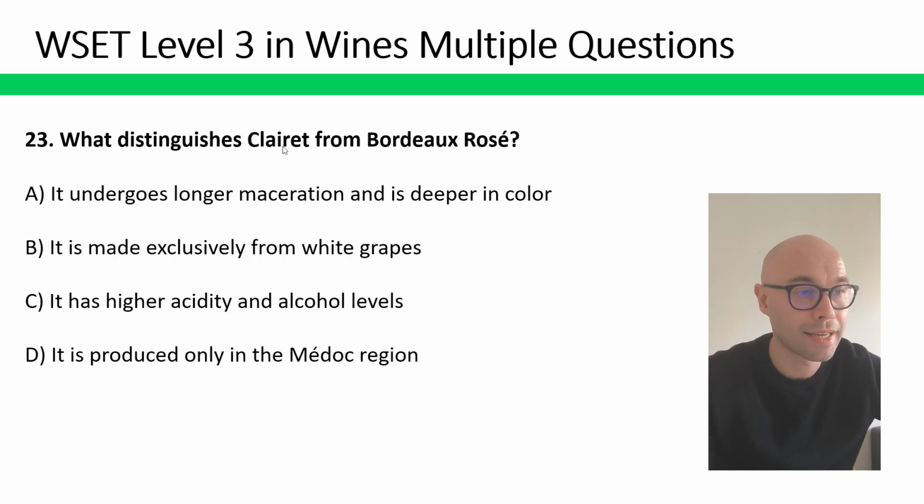What distinguishes Claret from Bordeaux Rosé? It undergoes longer maceration and is deeper in color. It is made exclusively from white grapes. It has higher acidity and alcohol levels. It is produced only in the Médoc region. The correct answer is A. It undergoes longer maceration and is deeper in color.